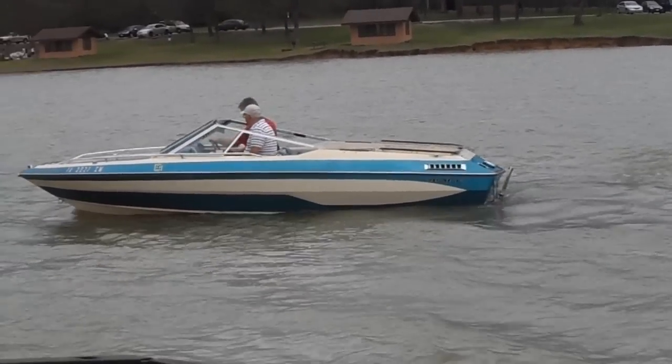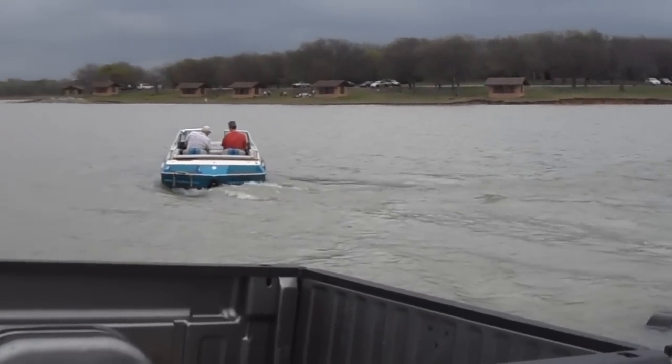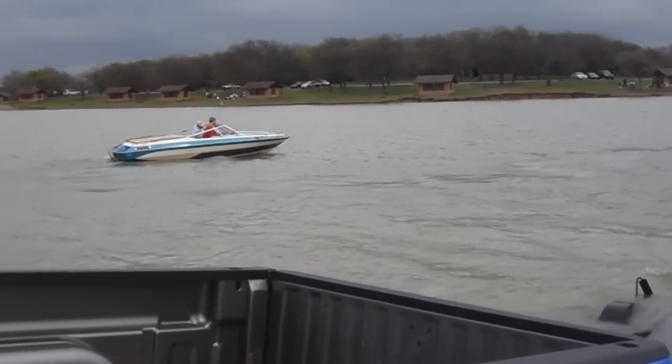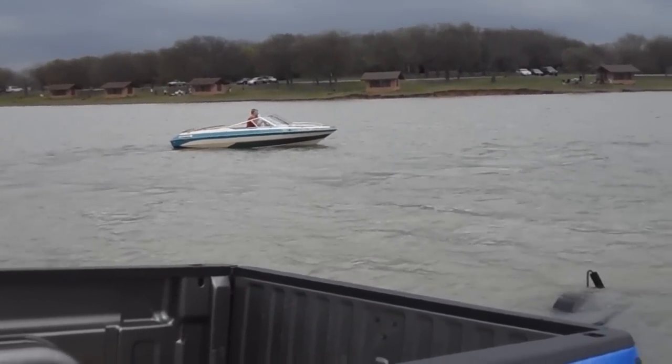This is the first time in 2010 going out on the lake. And so far so good. I see that they have worn their life jackets like they said they were going to. Too bad.